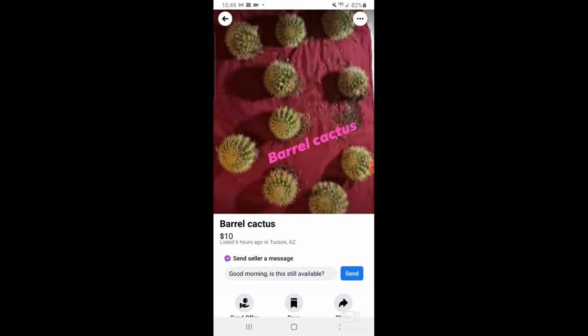If you are looking to landscape with barrel cactus, you probably can't beat that price. Although you really can't tell how big these are from the picture, but I assume that they are either somewhere between a baseball and a softball size. But that is something that you might wanna check on.